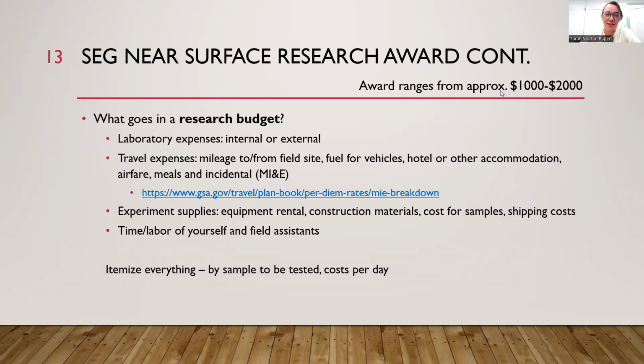And again, like I said, itemize everything. The detailedness of your budget is going to demonstrate how much you've thought out this research project. Basically, how much thought you put into this. Is this an idea you just threw together last weekend? Maybe it is, but even if you did do that, show what you've thought about it, so that you can demonstrate it's something that's achievable to do throughout whatever timeline you've set.